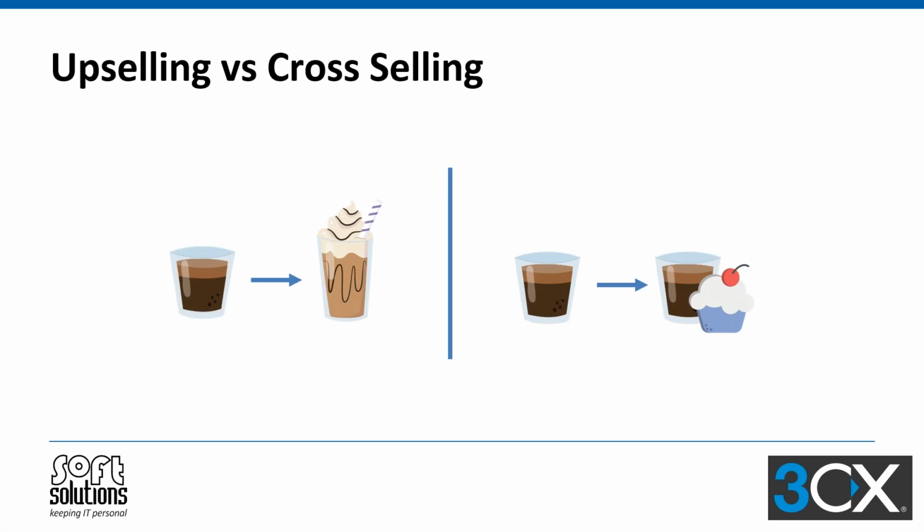All right, so upselling versus cross-selling. Most of you already know all about this. I just stole some images from 3CX that were quite cute. So upselling, as you can see with the coffee, is upselling to a mocha. Cross-selling is adding the muffin to it. So the whole point here is the opportunity within 3CX is for both.